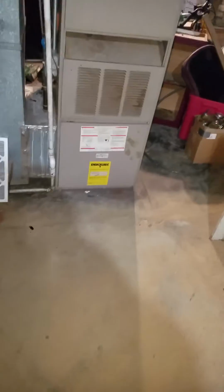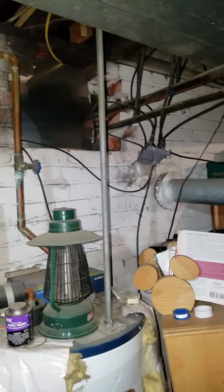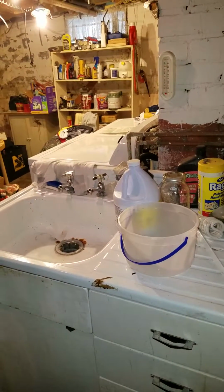I think the easiest thing to do would be to put a condensate pump on this furnace and run the tube up and over and into the drain line on the washer. So you would go through this wall or in the joist and down, and run it right over here to where the washer and dryer sit, right over on that other side there.